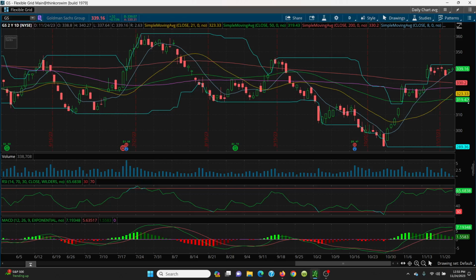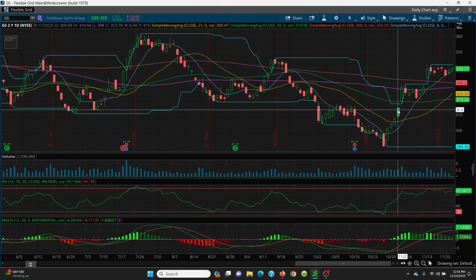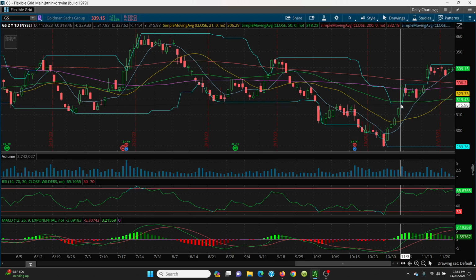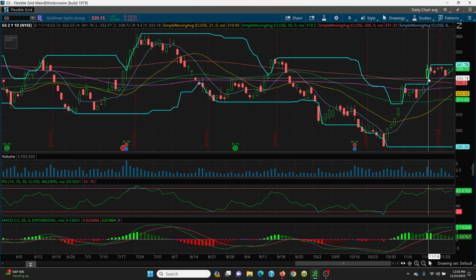And then you can come down here to 323.33 and then even 319.43. Now, there's another gap on this chart here. So you want to watch this here. If it does sell, question if. 317.93, there's your gap. And then look to the top of this candle here at 314.54. So you have a gap and there's your fill. Okay, we have another gap. There's your fill. That's all on the downside.